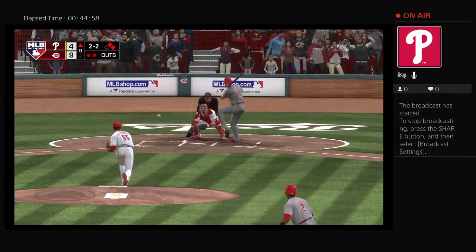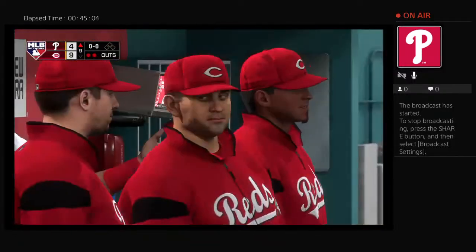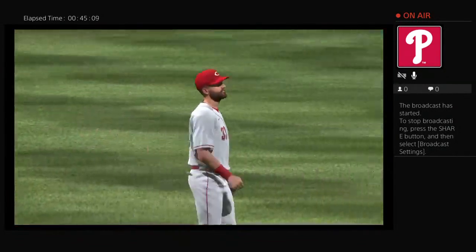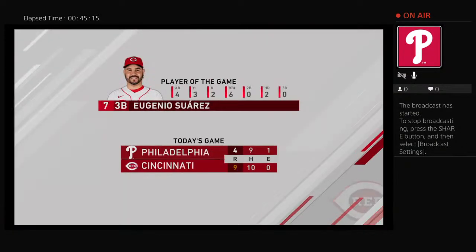Philly down to their last strike. Now a swing and a ground ball. This should do it. Fielded by Mccutchen. Throw on to first is going to be in time to take care of him. And the Reds have come back to even up this 4-game series at a game apiece as this one is over. And this ball game ends at a 9-4 final.